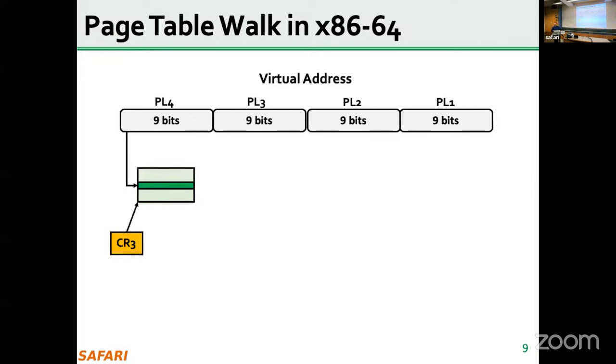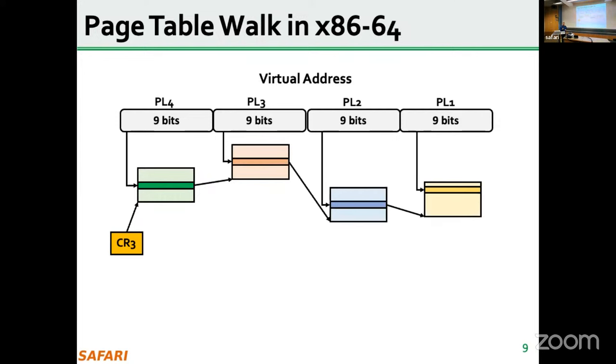And then we have a register, the CR3 register. The CR3 register points to the root of the tree. And because the page table in x86-64 is stored as a tree, we first load the first level using the 9 bits in the CR3 register. We use the 9 bits as an offset, and we iteratively do this process until we reach the leaf of the tree.